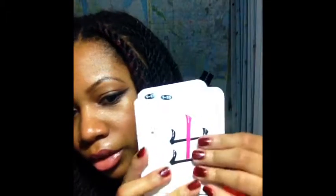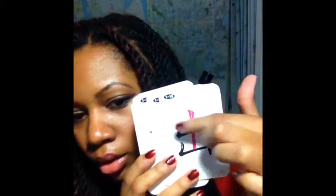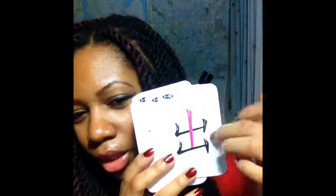And then another helpful tool for Chinese, or any language really, would be flashcards. These were some of the first flashcards I ever had. It shows you the stroke order where you go 1, 2, 3, and then you just follow that, and it helps you to count too, so you know how the characters should look.